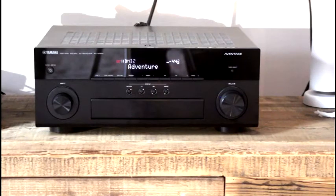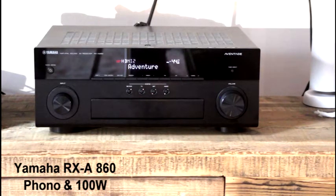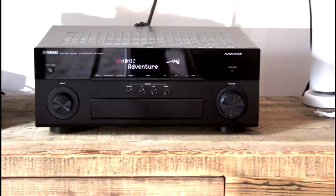For the heart of the system, we have a Yamaha RX-A860 receiver. I went up to the 860. I was tempted to go higher, but thought this would suit my needs, and so far it has, because I needed a phono input, and I believe the phono input started at the 760, and I wanted at least 100 watts of power, which brought me to the 860.